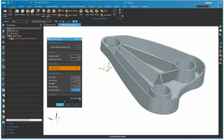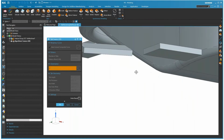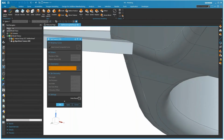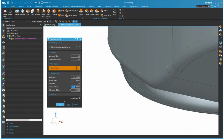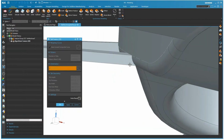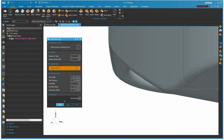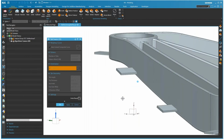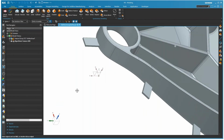At this point, I'll hit show result and we'll look at what it does. So it's created the tabs, but you can see that down inside the round there, they didn't really go back into the material far enough. So I do have an option for that. If I back these in another 2 millimeters, you can see it takes care of that. But probably what I'd really like to do is move the tabs up above the round. So here I have a Z direction offset. So let's look at that. Okay, that's much better. And at this point then, I'll click OK to accept that.